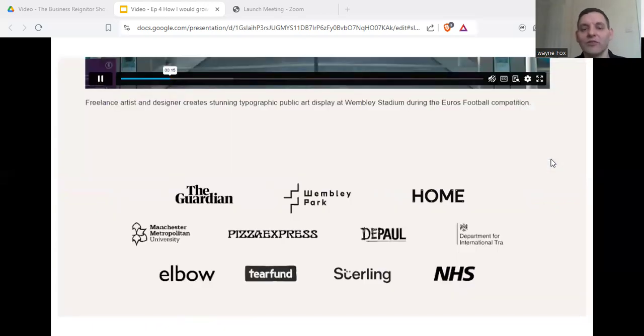So we can see this business has listed a number of projects and clients. The Guardian, Wembley, there's some government clients too, but generally they all seem to be large corporate or government clients and projects. And I suspect some of those are working through larger design or advertising agencies as well. So we want to imagine, how can we maximize what this group of clients spends with the business?